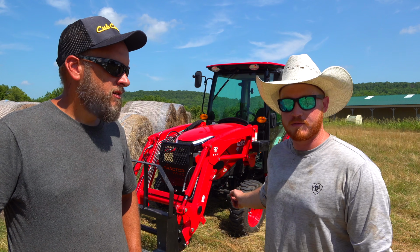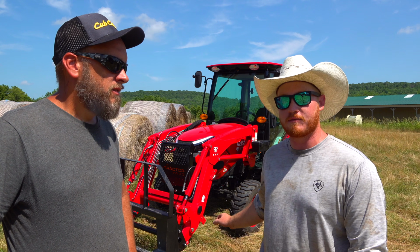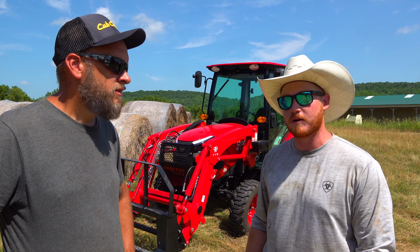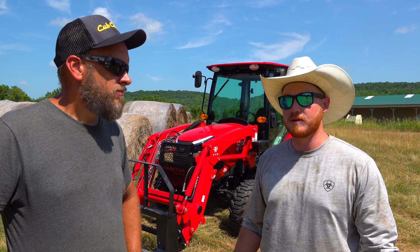So this tractor that we've got behind us, like Brock says, a 4215 CH, 42 horsepower, 35 horsepower at the PTO. Same lift capacity as the tractor we did the last video on. 2,200 pounds on the front, 3,300 pounds on the rear. That's a really impressive small frame tractor, and the price point is unbeatable.